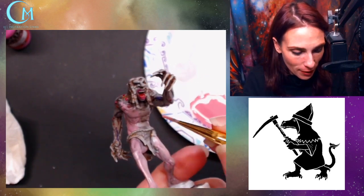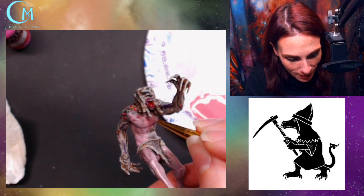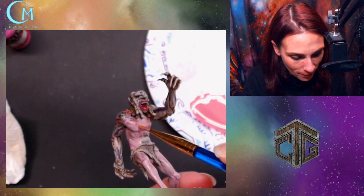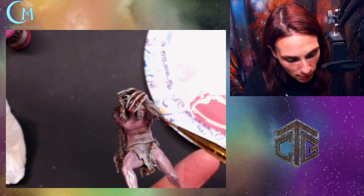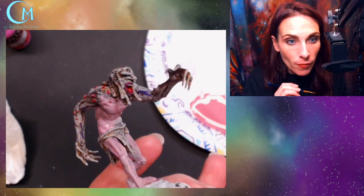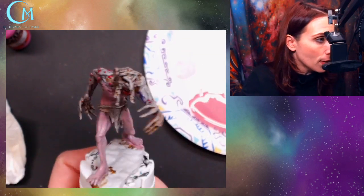We are absolutely going in that direction with the loincloth. Too funny. I love it. Because that goes into the whole glam rock thing. I remember those guys having leopard leggings and stuff. So ta-da. Yay, he's looking nice and pink. I'm loving this.